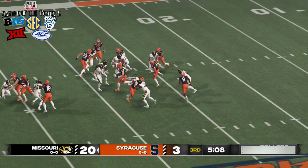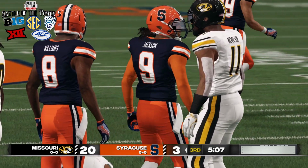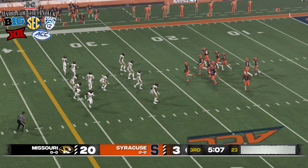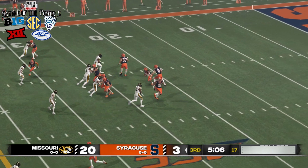He's to the 20. That was a great hit. He wasn't getting away from that one. Not much luck the last time this offense had the ball. If they're going to make a comeback in this game, it's going to have to start now. This offense has to get rolling.